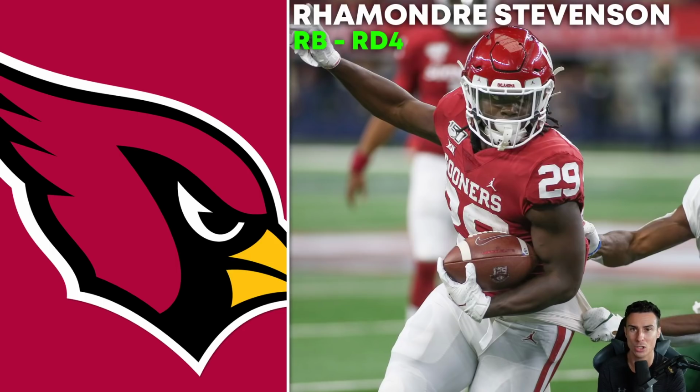A back that can handle that load to pair with a guy like Chase Edmonds, but they are also a pass-first team. So if you can find that rare player that is a power runner, can handle that, can pair with Chase Edmonds, and can catch the ball, you kind of hit the jackpot in that type of offense. And there happens to be a guy that fits exactly that in Rhamondre Stevenson from Oklahoma, and they're going to run a very similar style offense. I mean, Kyler Murray's there, so that's pretty evident. So that works out to me.